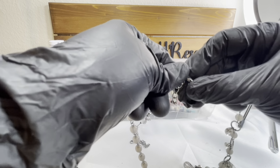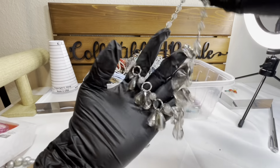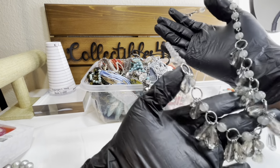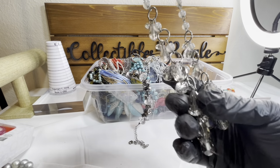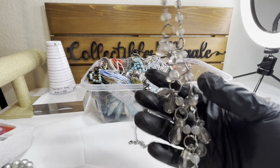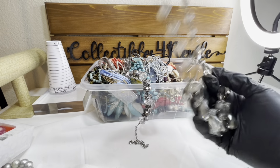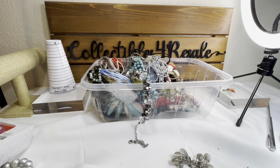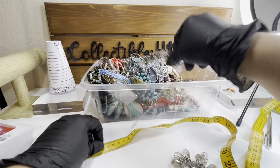And a lot of these, like I said, you can sell fashion jewelry, of course, but I prefer to put my time into designer pieces or nicer pieces. This is a nice necklace. It's got these clear dangle beads hanging, and then it's got the clear beads. Let's see. I need to get my measuring tape. I usually just measure them as I'm going along, and I forgot to put it here on the table. So here we go. Hopefully it will stay put and not move around.